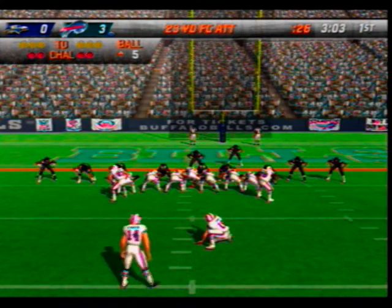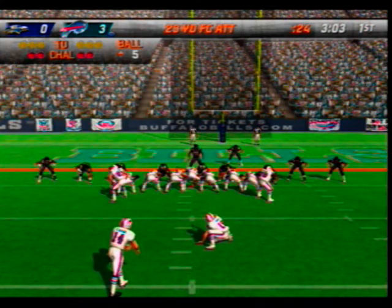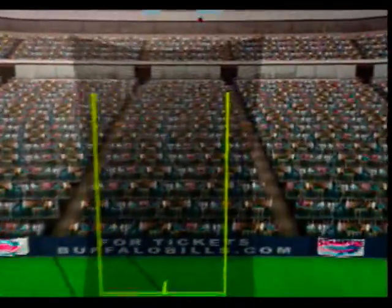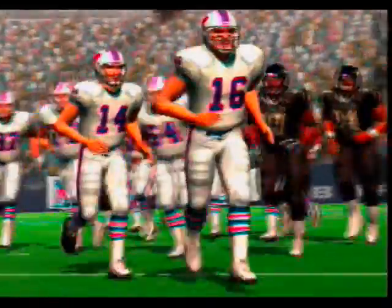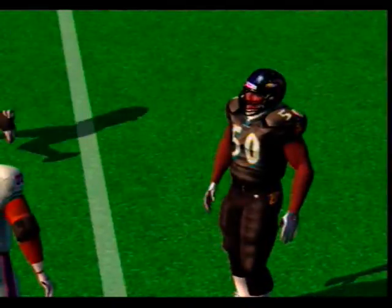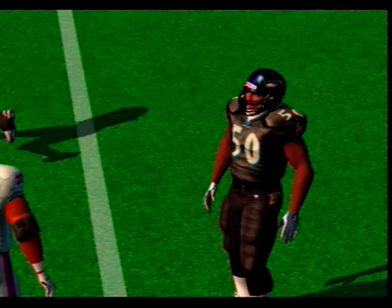He shouldn't have any problems with this attempt. Through the uprights and good. Not every drive is going to get you a touchdown, so getting three was big. Now they've got to go over what worked and what didn't, so the next drive will get them a TD.